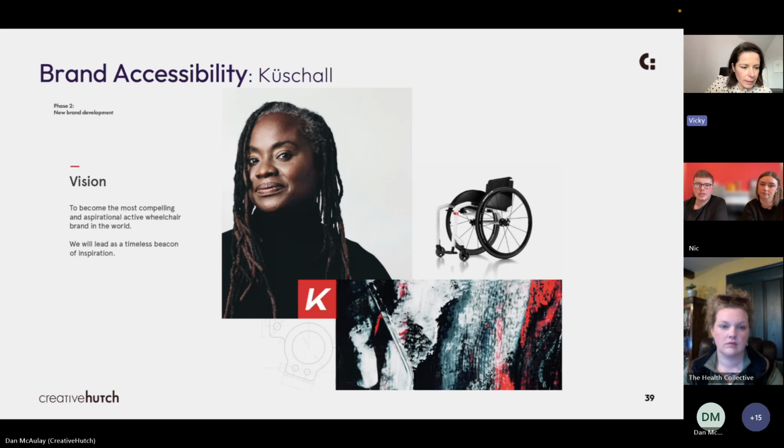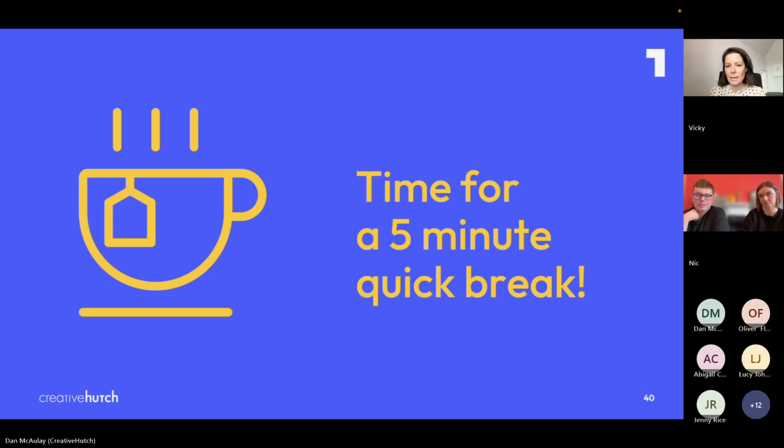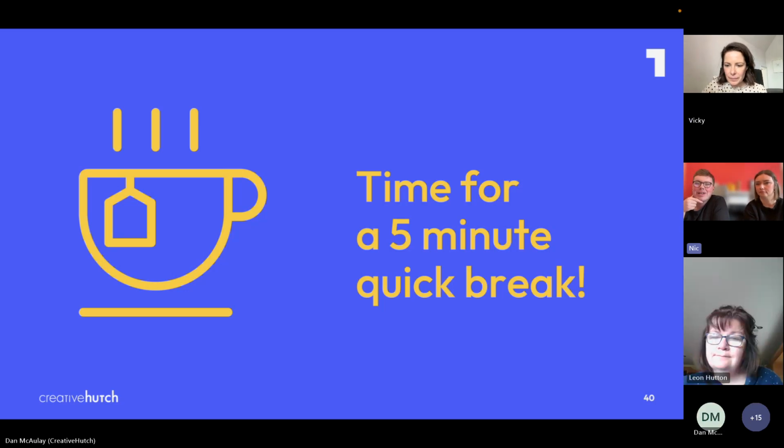And I think that is it from me on the look and feel. Before we have a coffee, does anybody have any questions or comments on the brand side of the accessibility? And if anyone's unsure about their brand colours, it would be interesting to run a bit of an accessibility check. Maybe that's something we could do during the break, Vicky, if that sounds good. If anyone wants to be brave.